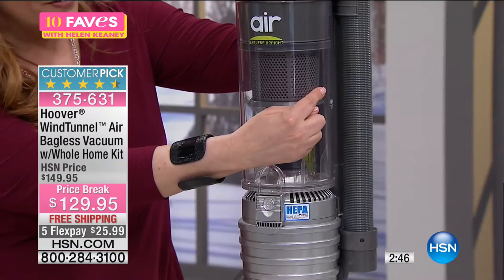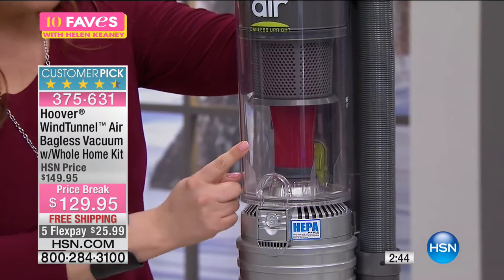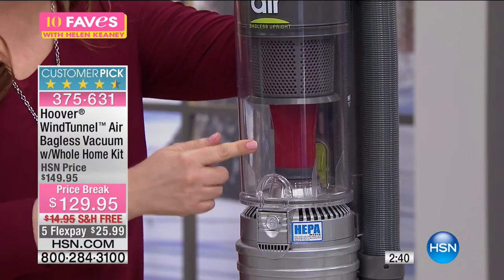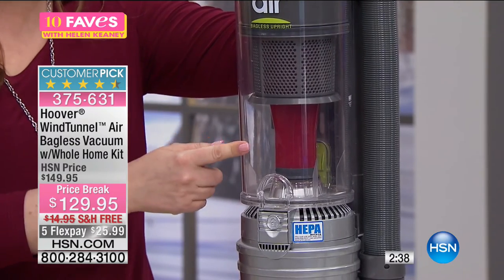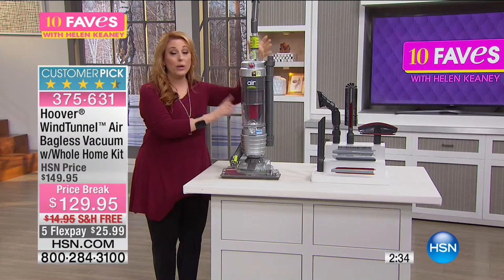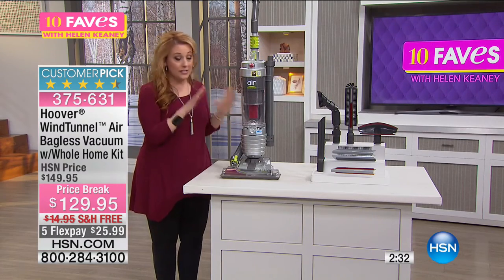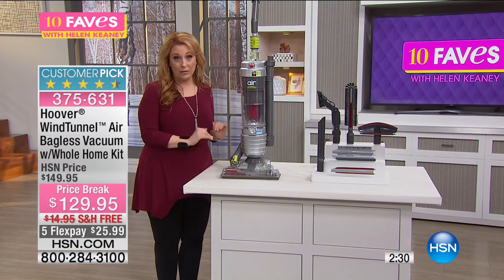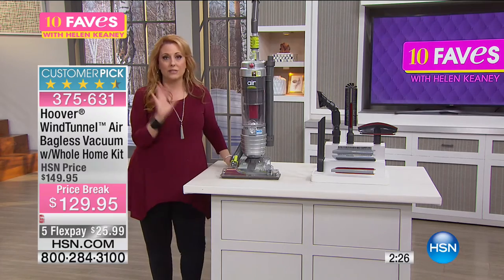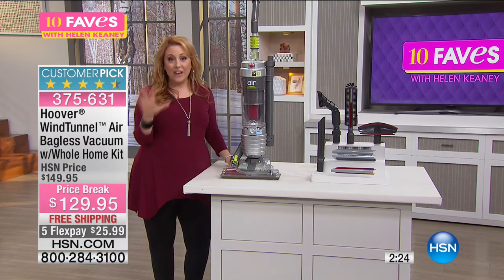And by the way, here's the filter, pop it open, never buy a bag again. The filter is also permanent and it is the number one seller at HSN, the number one seller for Hoover, and we've got it at $20 off, and it's a customer pick. We don't need to put this guy on sale. This is our number one seller for the whole network for vacuum cleaners. But $20 off today, and I think we're shipping it for free. Yeah, it's free shipping and handling and 5 flex payments.